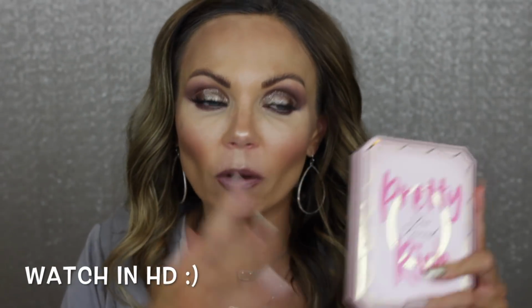Faced. It came in this adorable box, and I purchased mine on Sephora. You can also pick this up at Ulta, and you can also pick it up on the Too Faced website. This palette retails for $49. That is the only thing I picked up from the collection.